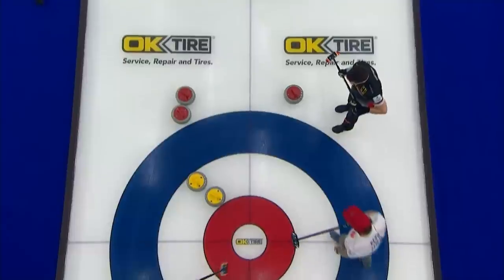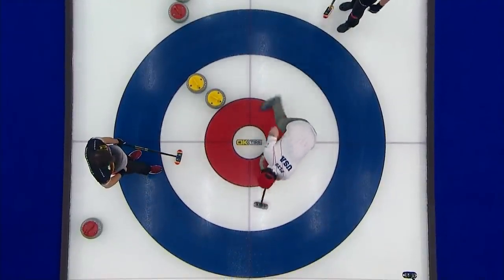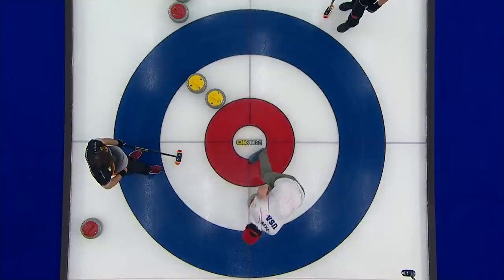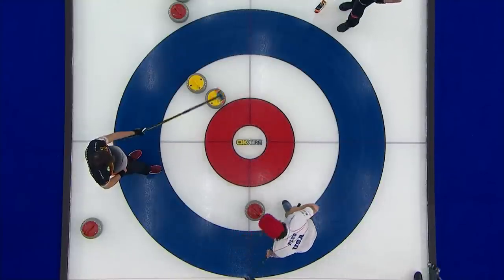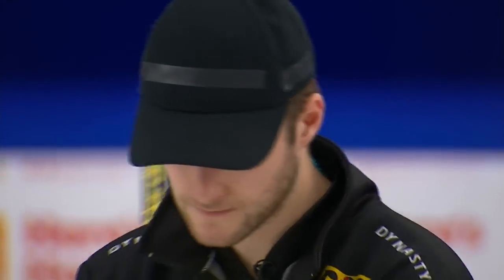Sweepers are waiting, hoping it'll slow down. Has to sit in the 4 foot. And it comes down too far. And it is a steal of one for the USA. So it looked like for a while Germany had two set up, two mistakes by the German skip. And it's a steal of one. 6-3. USA now doubling up Germany after eight.